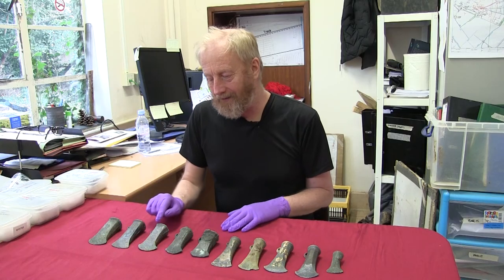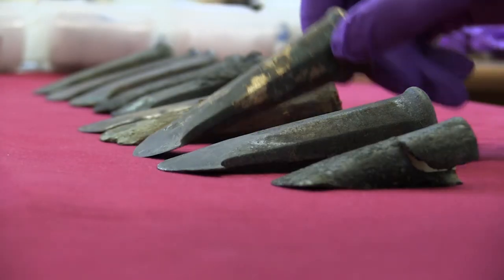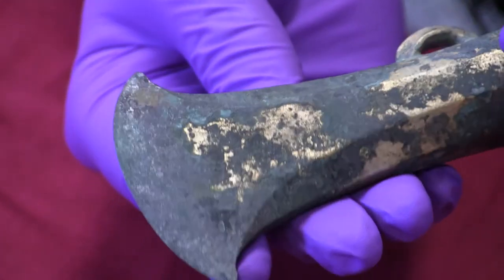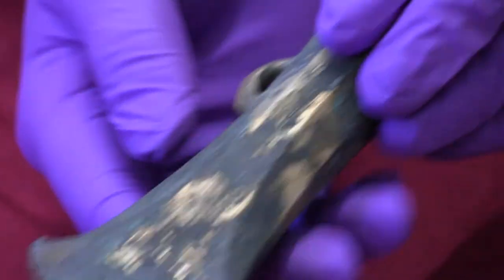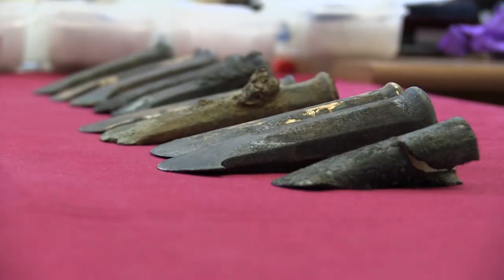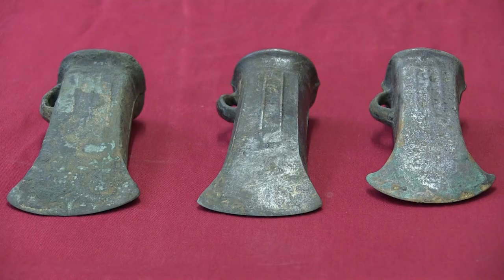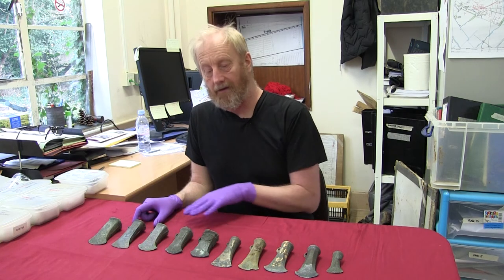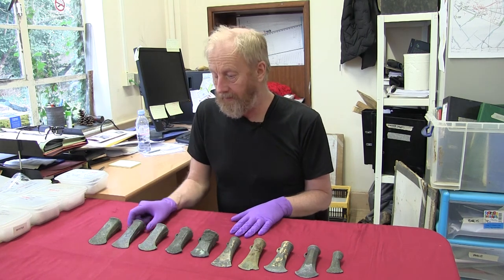It's funny, because the usual context for the finding of socketed axes within the British Bronze Age is hoards and dryland hoards. And yet to actually find socketed axes within a settlement context is unheard of. So we'll look at the metallurgical composition of these axes, and we might be able to say that some of the axes were manufactured in a different part of the country from another set. So there are all those potential possibilities coming out of a single object.